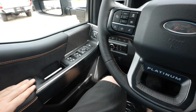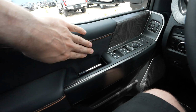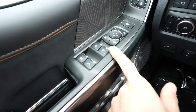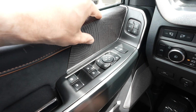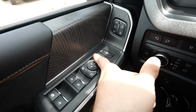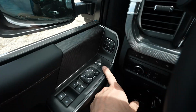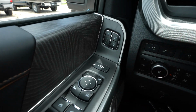All right, so starting out over on the driver's side door, we have this really nice soft leather and almost kind of like suede feeling material. Window controls are going to be right here. The front two windows are automatic up and down. Really nice wood looking grain trim on the sides. Mirror controls are going to be right here, including your power folding mirror button, as well as your telescoping mirror button as well. 3-seat memory, unlock and lock buttons.